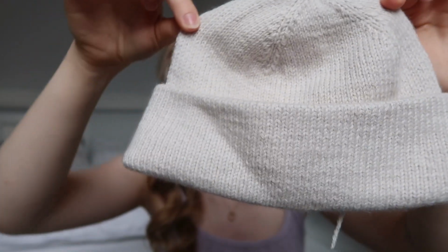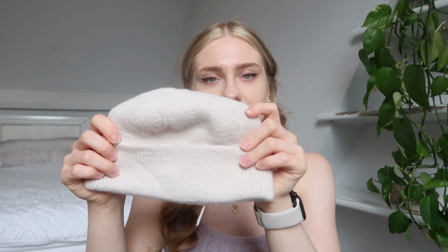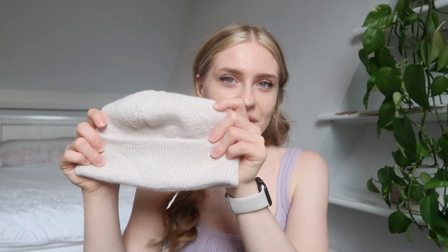object. This in sandnes garn, double Sunday, in the colour 1015, which is I think putty or kit, and it's just this really beautiful, slightly beigey, like off-white colour. I think it really suits my skin tone.